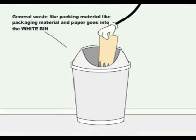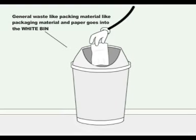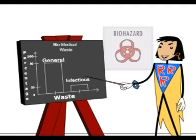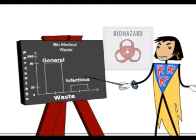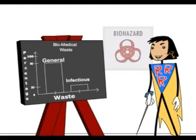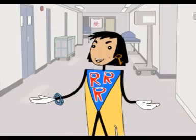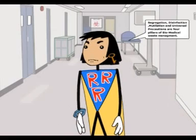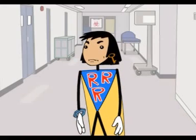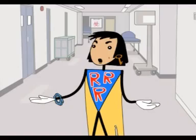General waste like packaging material, paper goes into the white bin. Hospital waste is 80% general waste and 15 to 20% infectious. Segregate this 80% waste. It makes environmental and economic sense. Segregation, disinfection, mutilation, and universal precautions are the four pillars of biomedical waste management. These simple steps will save humanity from unwanted disease spread owing to medical waste mismanagement.